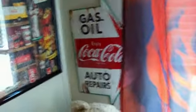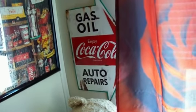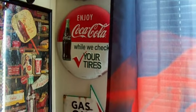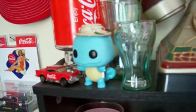And I got that sign, and I got that sign too from the same place. Actually, funny enough, I think I got that sign too from the same place, but a different year. And so, love it. And so going down, I have this little shelf right here of Coke stuff, except for Squirtle. Don't mind him. He's fishing.